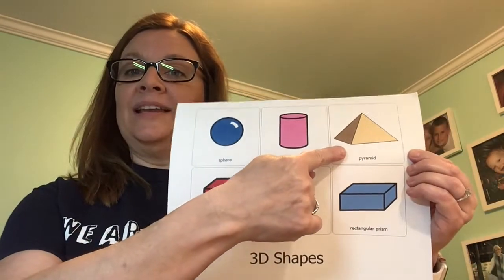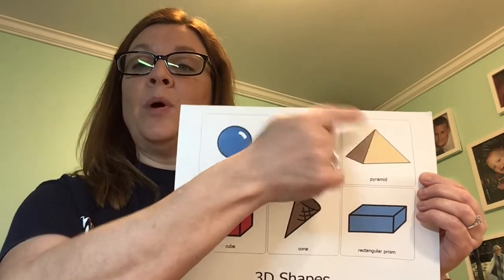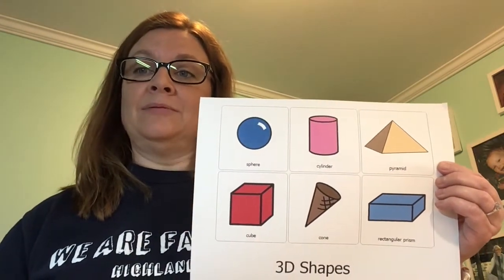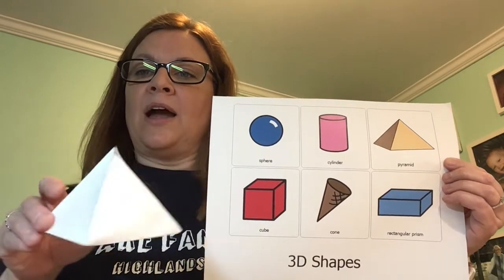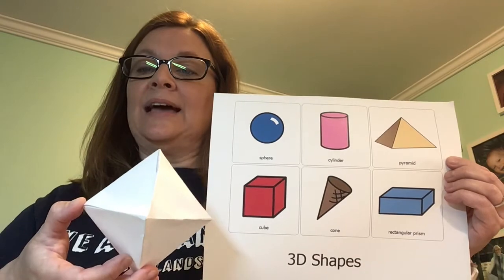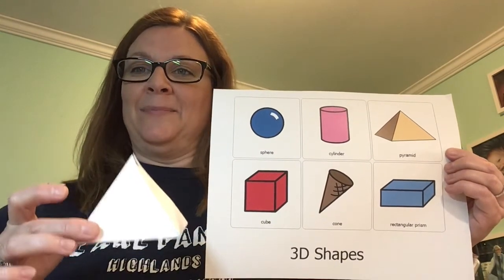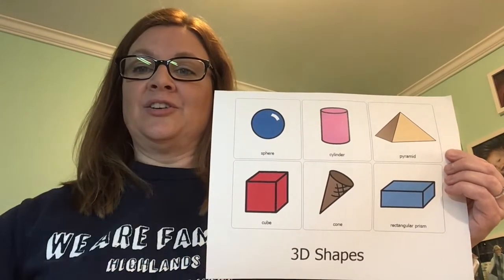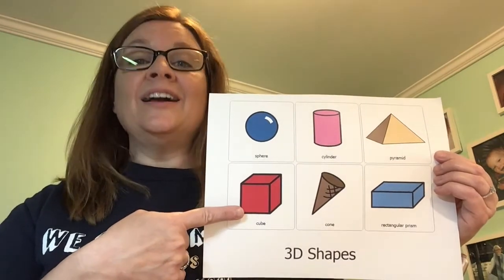My next one is called a pyramid. A pyramid has a point at the top. I couldn't find any pyramids in my house, so I had to make one. A pyramid has triangles on the side, a point at the top, and a square on the bottom. This is my pyramid. Can you say it with me? Pyramid. Good job.